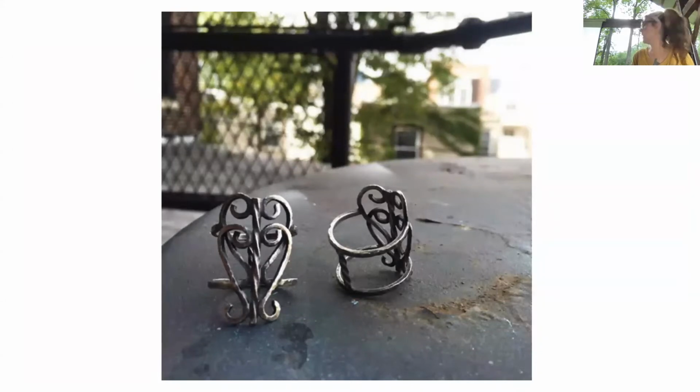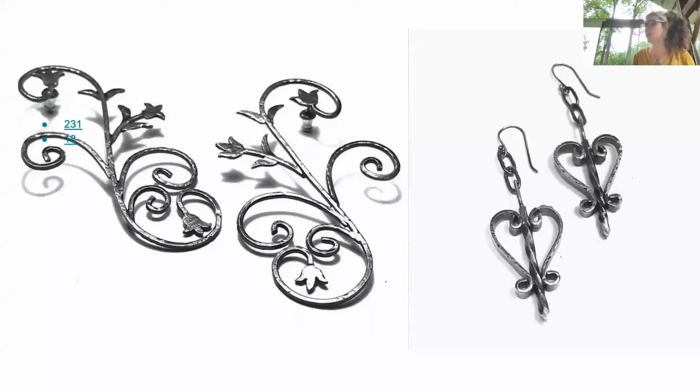And then into the wrought iron pieces. So starting to use those. Both of these are in the American section of the Philadelphia Museum currently.